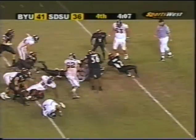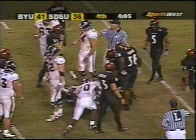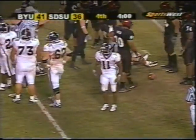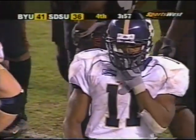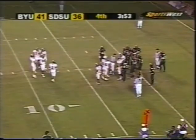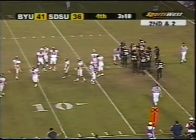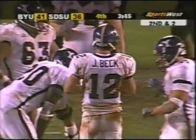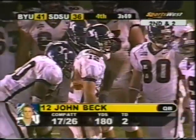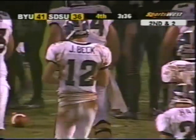There goes Brathwaite plowing closer to the goal line. And we're at 4 minutes left in the game. BYU wanting to use up as much time as they can and score a touchdown here. This drive right now, six plays, 54 yards, and taking time off the clock as they do. There's Beck's number, 17 of 26, 180 yards and two touchdowns. Very efficient game. Yep. And he's probably over 50, close to 60 yards rushing, too.